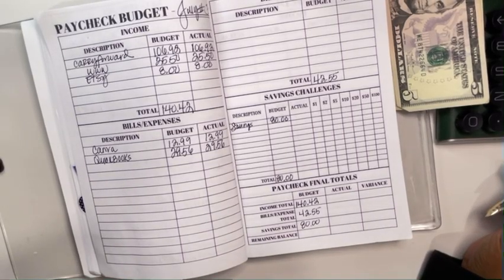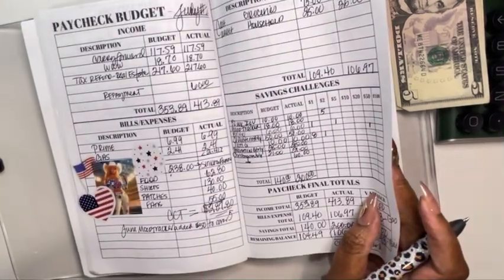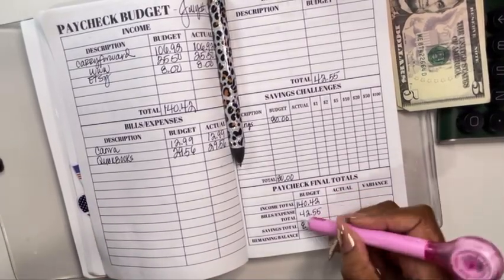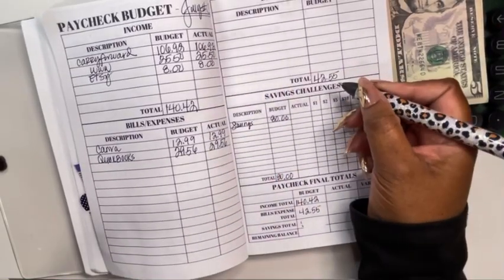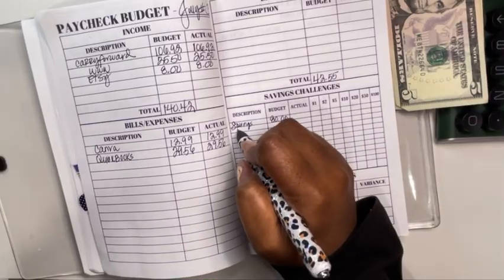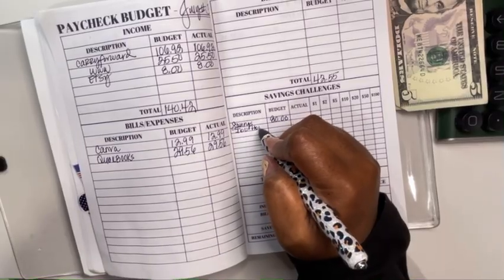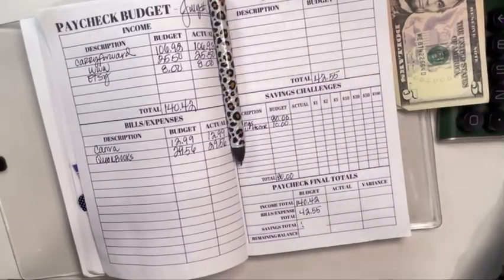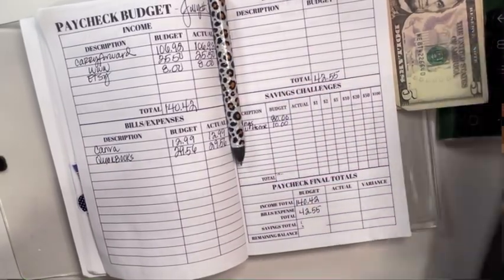Alright, so you know what guys, I wrote 80 down for my savings, but I think I should still put the $90 here because I did take $90 out of the bank. And then I need to make a notation that $10 went towards that IOU I had to make it more accurate. So I need to change my total from 80 to 90 here as well.